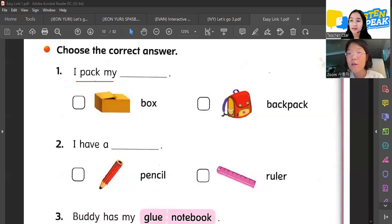I pack my backpack. Okay, one more time. I pack my backpack. Backpack. Okay, very good. So I pack my backpack. Okay, now let's try number two.